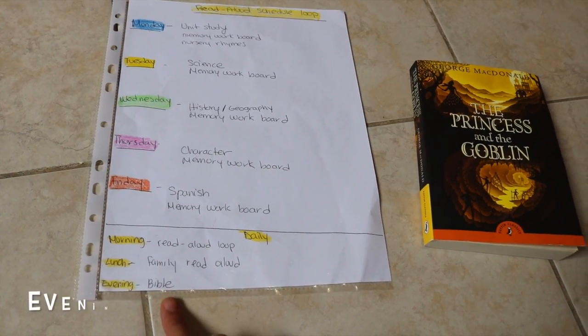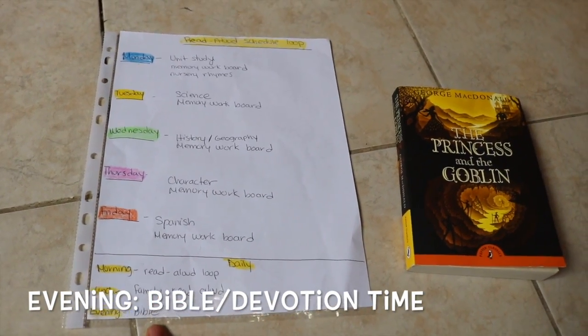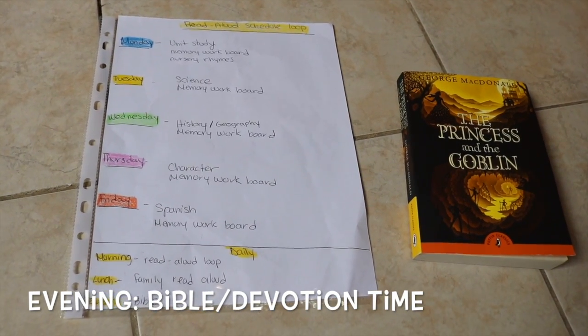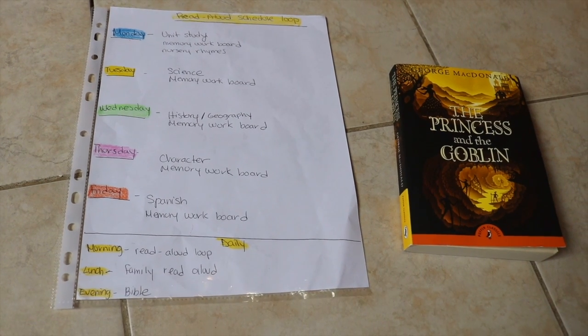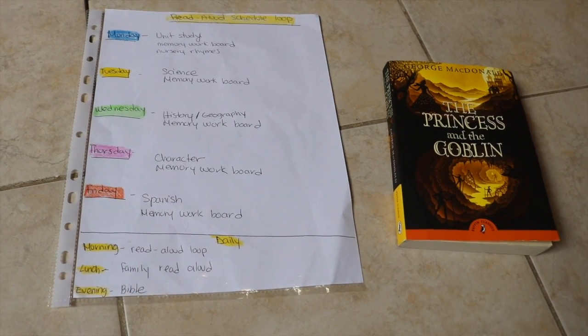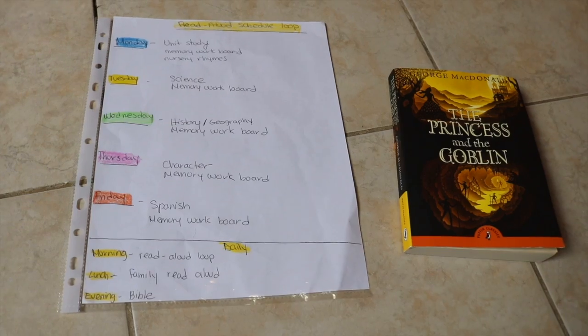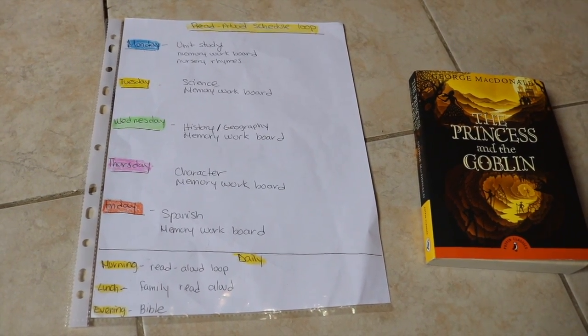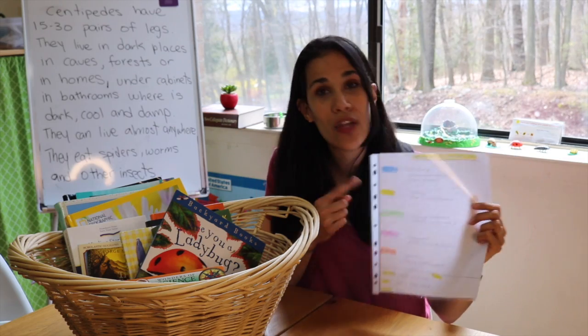And for the evening, we do a Bible time, a devotion time as a family together with my husband. Right now we're reading through the book of John in the Bible. So we pick different books and we read them together as a family. Alright, so let me go back to show you what's in my basket now. Okay, so as you can see, every day has a different subject and a different aim.